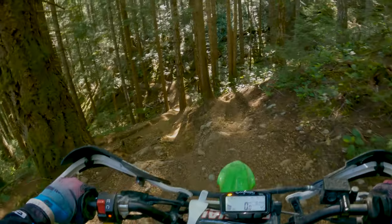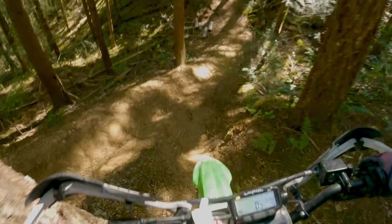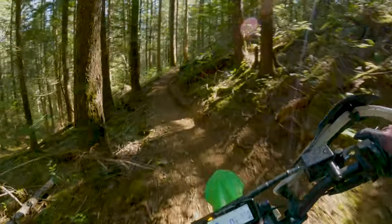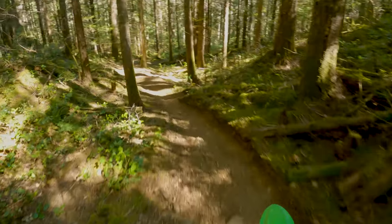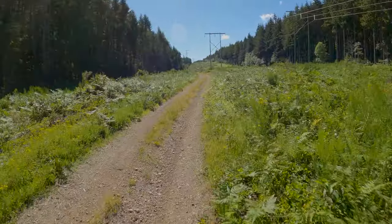Goodness, what the heck, man? This stuff's insane. Holy crap. Yeah, this park's got some hills to it for sure. Wow, I'm impressed. This is so sweet. I really want to go back to this bike park. Super sweet. This is like something out of a movie, boys.